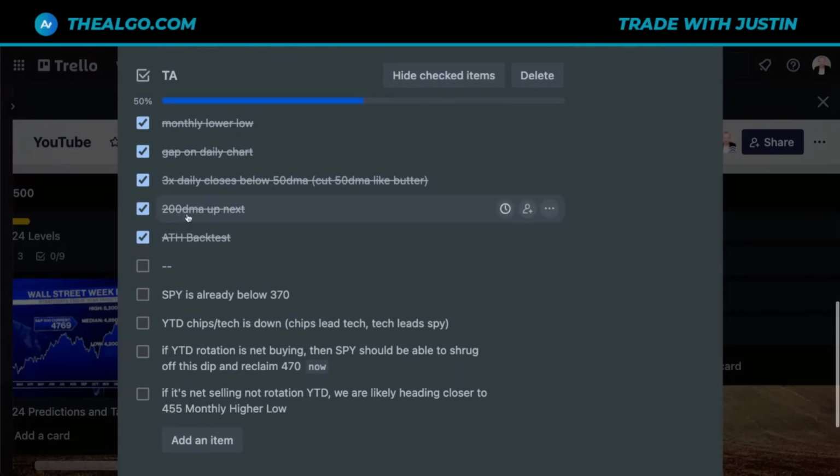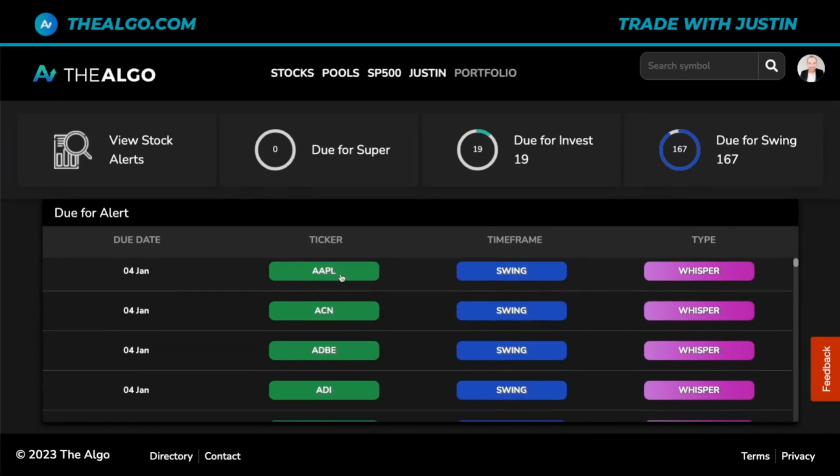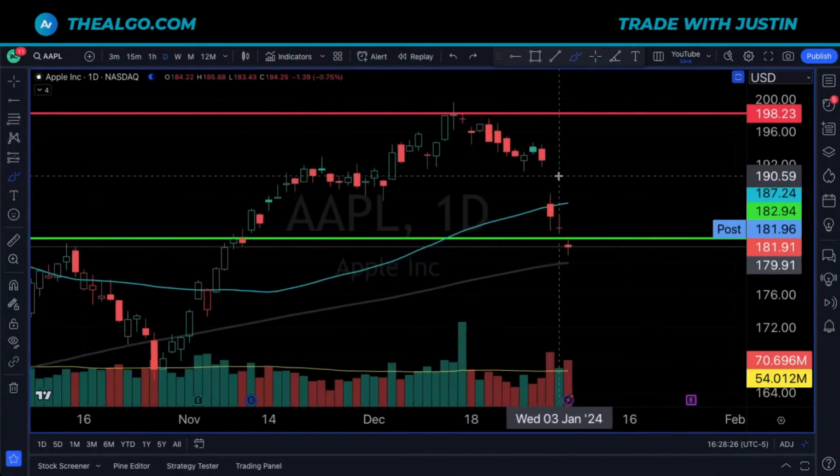All right, so there's that all-time high back test. If we're going to get a bounce from here, again, it's likely going to be on the data for tomorrow. We'll go through that on the pre-market stream. But Apple's due for a bounce here. Is it going to happen? Man, I don't know. I don't know if it's going to happen tomorrow, the next day, but it's currently set up for an alert on the daily chart, which is exactly what we're looking at here, the one-day chart.